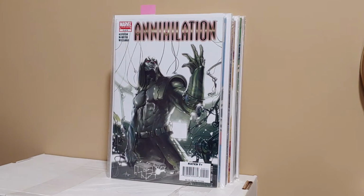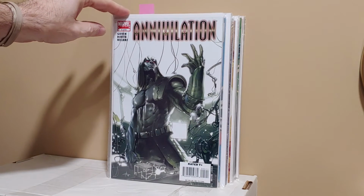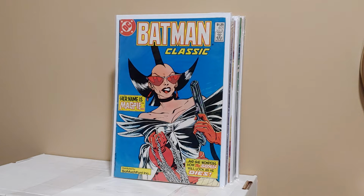Annihilation number 5. This now completes my Annihilation miniseries. Love this Giffen stuff. Batman Classic number 401. This is the reprint, and it's so much fun, with the first appearance of Magpie. I love these classics. They were sold in 3 packs, I believe, or 5 packs, limited to 5,000, and sold, I believe, either in Sears or J.C. Penney's. But regardless, hard to find.